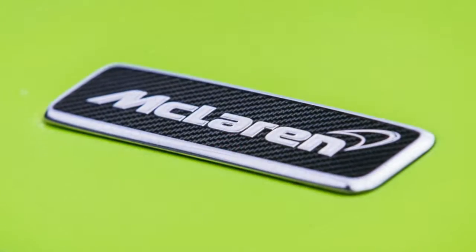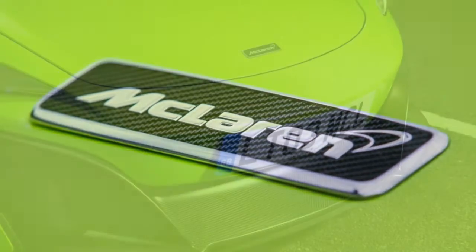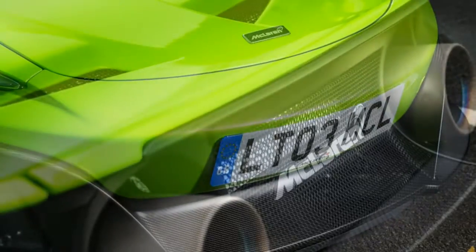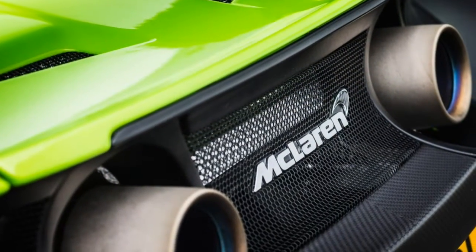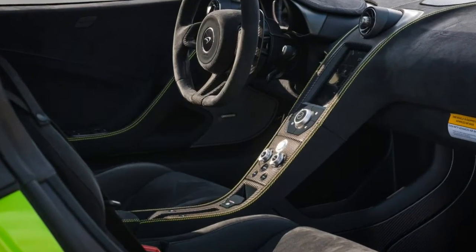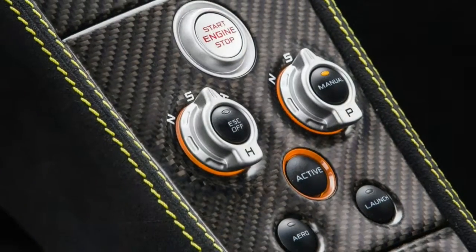Comfort. This is definitely not a grand tourer. Performance, not comfort, is the highest priority in this blisteringly fast supercar. However, that doesn't stop the 675LT from having numerous plush surfaces and seat options depending on your intended use.